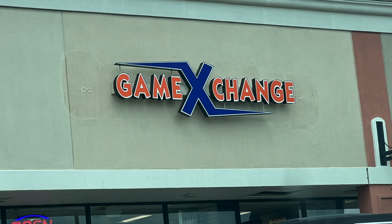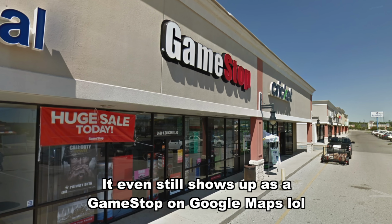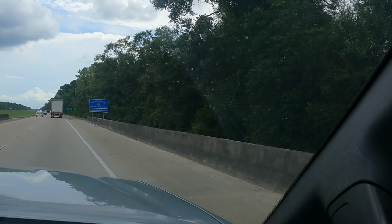So the Game Exchange we just went into is really weird. You can see the outline of the old GameStop behind the Game Exchange sign. So it used to be a GameStop. It looks like a GameStop inside. It smells like a GameStop. It's the size of a GameStop. The employees are like GameStop employees, aka they just don't care, and it was just not a great experience. The selection there was pretty poor. Overall, don't recommend that store.